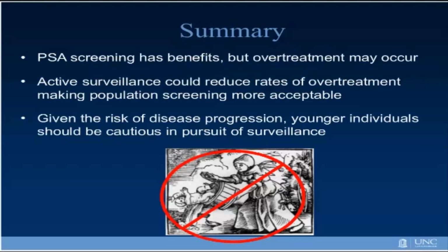But at the end of the day, I think the best that we can do is to try to individualize and personalize the recommendations we make to them based on their personal risk factors, both from the prostate cancer and from other disease problems they may have, and try to inform and educate them about the options.